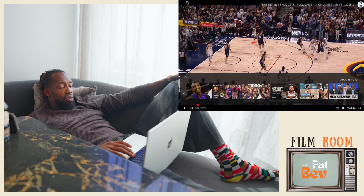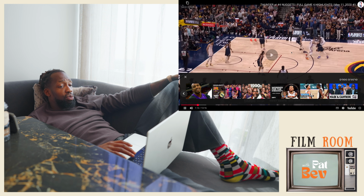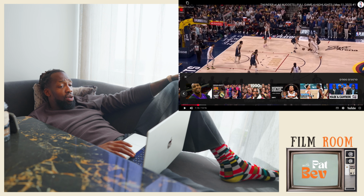The high pick and roll. This is what they've been getting to a lot. They've been trying to get Michael Porter Jr. in that switch because they don't believe he can guard. Everyone knows slow feet don't eat, so they've been trying to get Michael Porter on that switch. So that's kind of the matchup going forward.